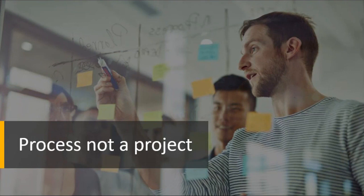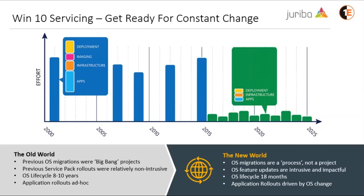The other, for those already migrated, or at least some way through their rollouts, is that it's a process, not a project. And by this, they're referring to the frequent updates to the operating system that organisations like yours must adhere to in order to keep current and secure. Now, in my experience, a process with a deadline is typically what you would call a project, but we'll worry about the terminology later, and we'll still call it a process for now.